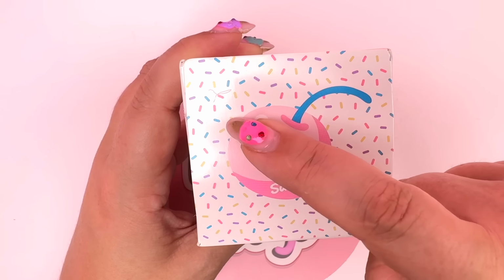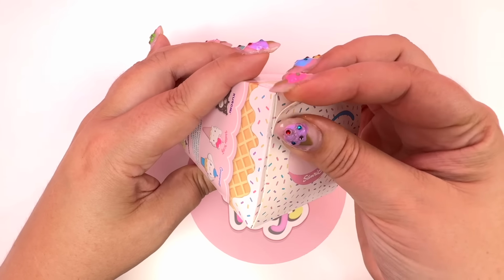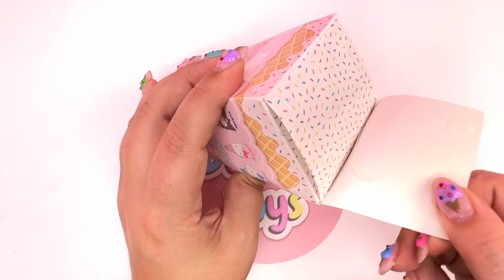I love all of these sprinkles, you guys. I love sprinkles so much. I mean, I have them in my logo. I have them in my background. I love sprinkles so much.